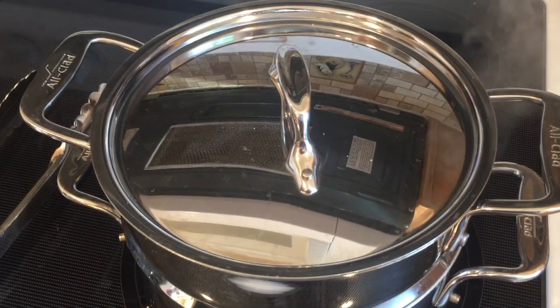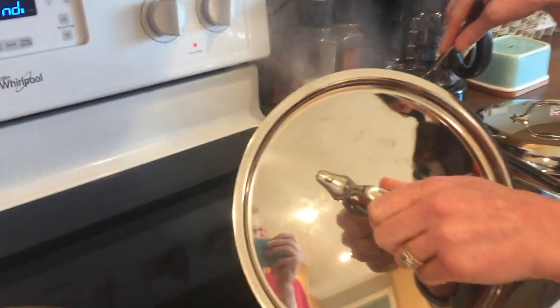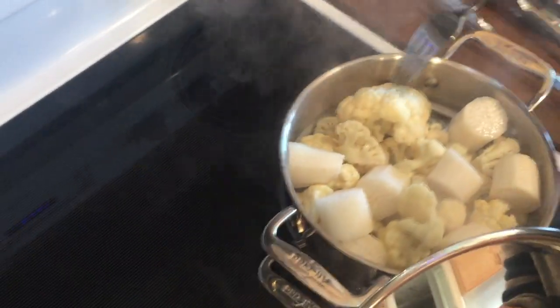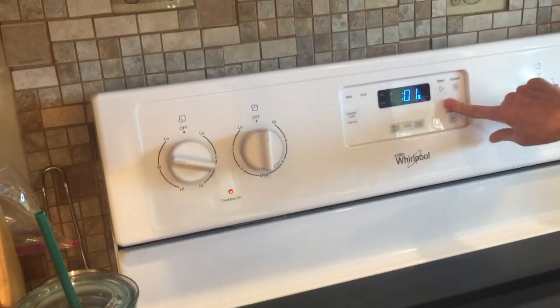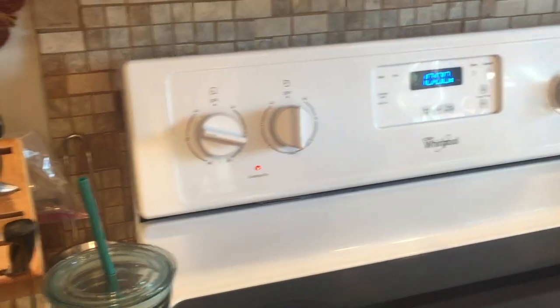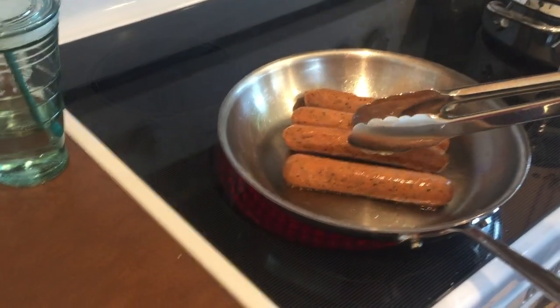Yay! My hot dogs. The cauliflower has been steaming for 10 minutes, so I'm going to check it with a fork and see if it pierces the vegetables easily. It is not. So it looks like it's only about halfway done. I'm going to set the timer for another 10 minutes. As you can see, I do a lot of trial and error in my cooking, and that's just the way it is.